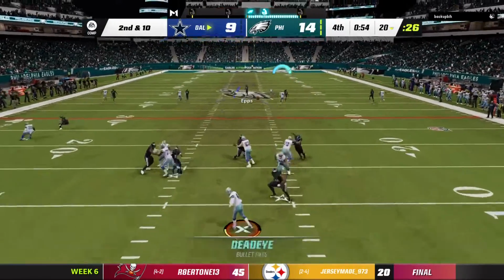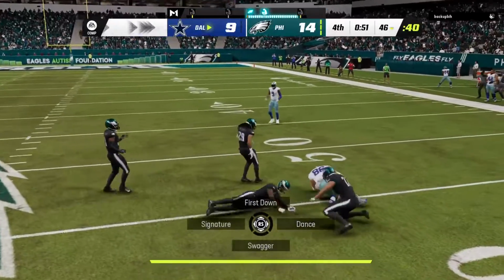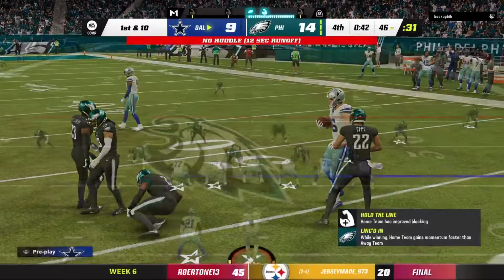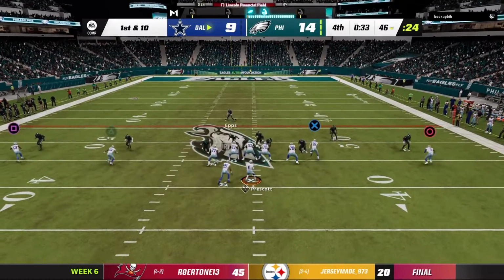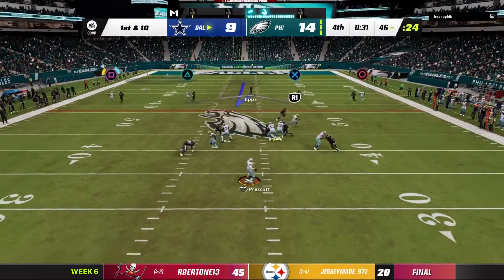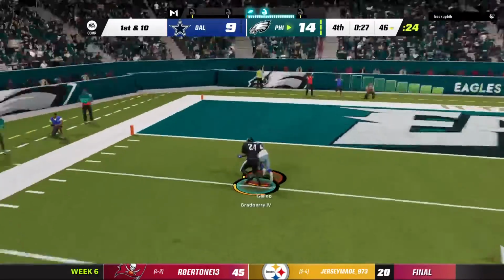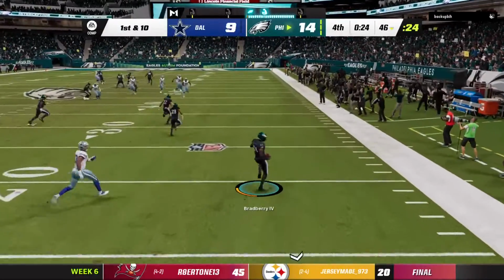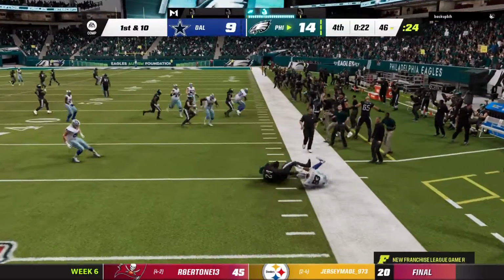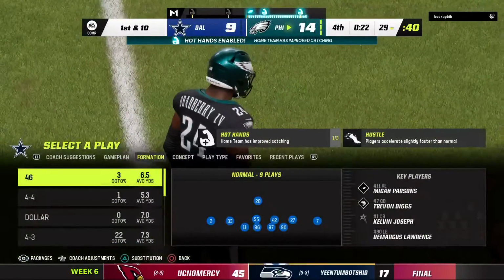Here's Prescott, finding Schultz, and they work this well upfield across the 45. Here's Dak. He's going to let it fly. And that's intercepted yet again, and that could be the backbreaker. Picked up by James Bradbury, and the Eagles have just about sewn up this football game.